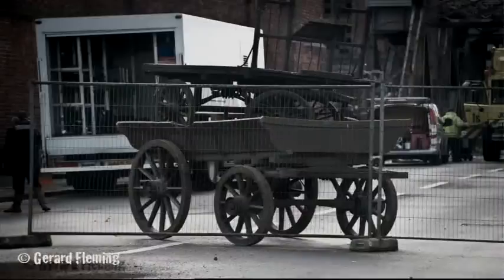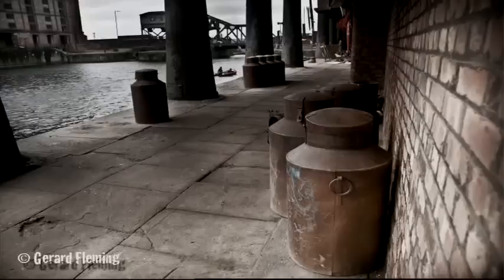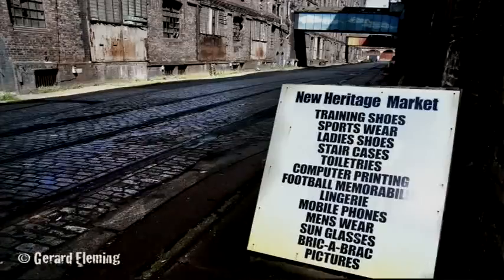It's good not just for the Heritage Market, it's good for the whole of Liverpool. It's good for the city's economy. After being used for years for a market and a film location, what does the future hold?